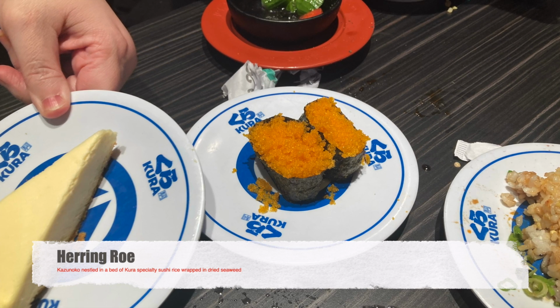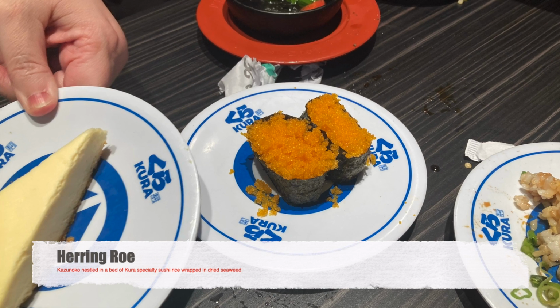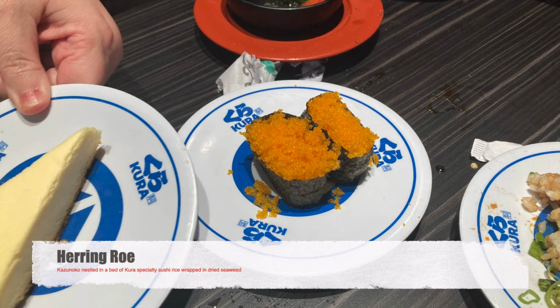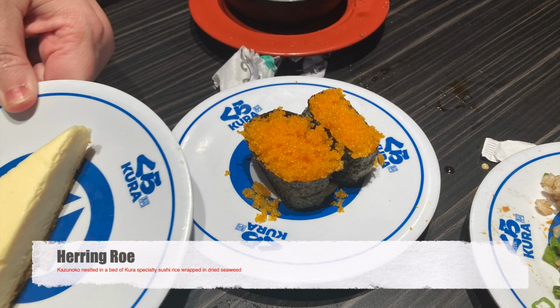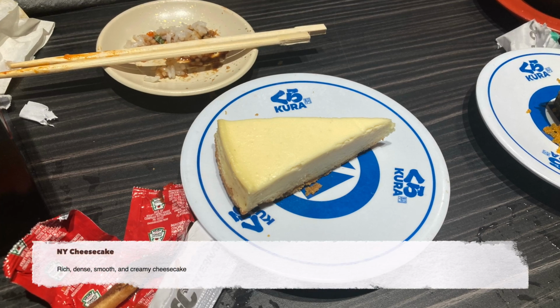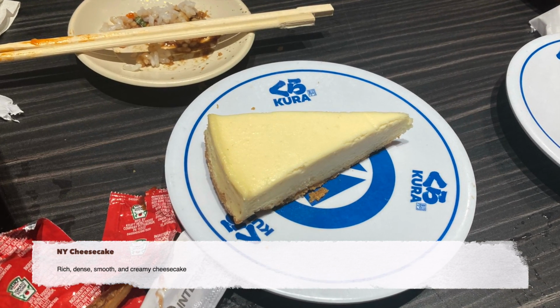Now the herring roe was very, very fishy. Kind of taken aback. We love tobiko, the flying fish roe. This was not that. This was very different. Again, room temperature. Cheesecake, decent, good cheesecake.